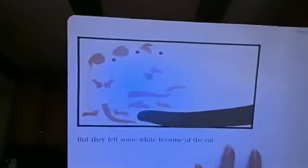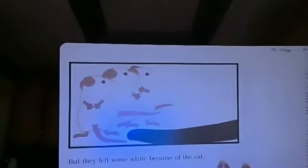Do you see any part of the cat on that picture? That's right. This part right here is the cat's tail. I love how the illustrator didn't feel the need to draw the entire cat. We get it. We see the tail. That's good enough. So when you put a white object on a white background, we call that kind of camouflage or chameleon. It blends in, doesn't it?